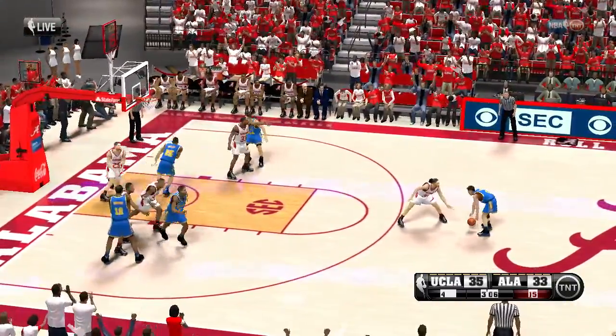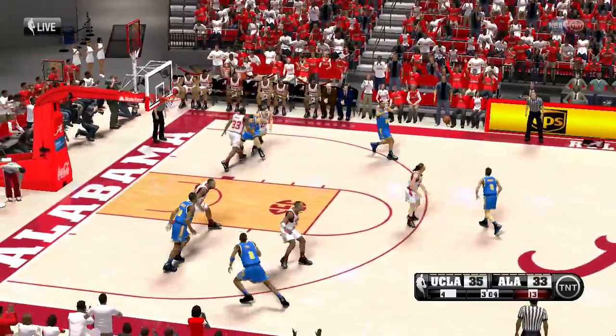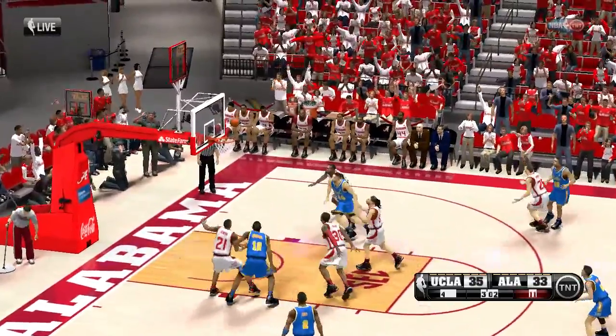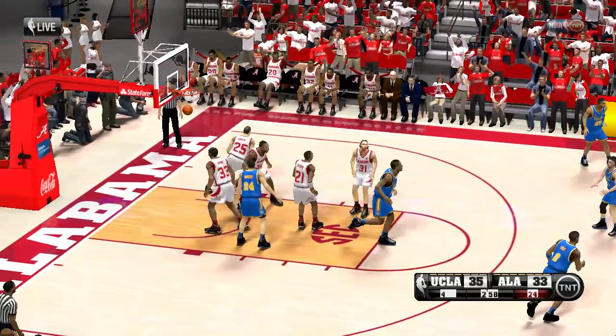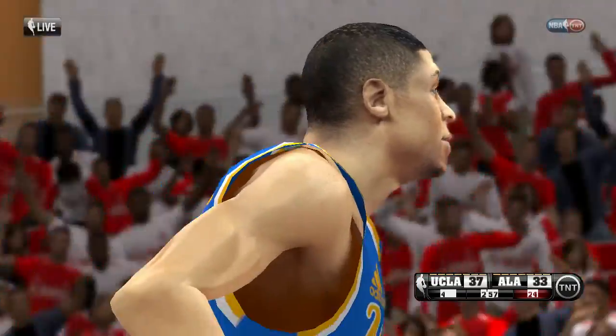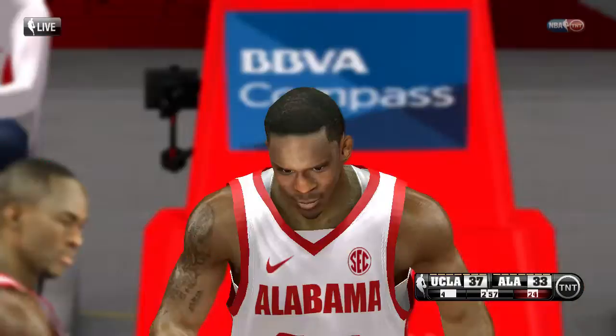And we're around 2 minutes into the fourth quarter here. The pass to Dillon. From the arc. Offensive rebound. Strong rebounding, and he's rewarded with the easy putback.